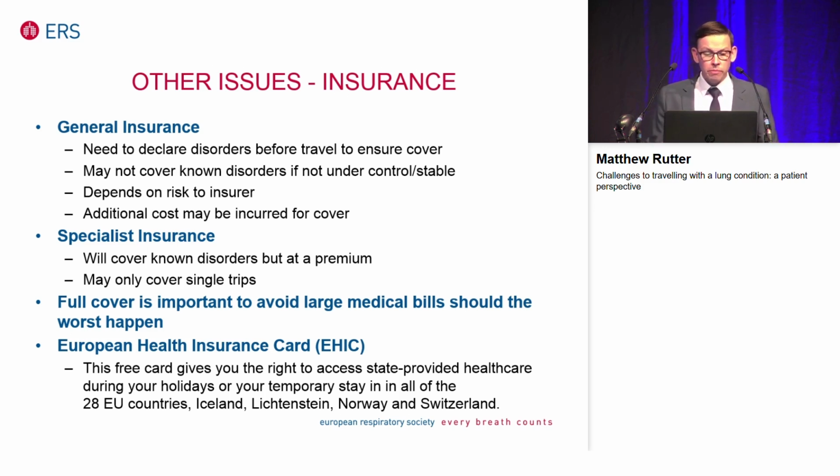They basically also may not cover some disorders depending on whether it's controlled or stable. It depends on the risk to the insurer, whether they take it on, and also it may cost you more to expand the policy up. Then there's the special insurance, which will cover most disorders, but it comes at a cost. It can be a lot. I have had some friends say that, and when I looked, it costs more than the holiday itself. So we can already see that the costs are going up and up and up. It may also cover only a single trip, probably because if you have problems in between, they can't cover it for a whole year.